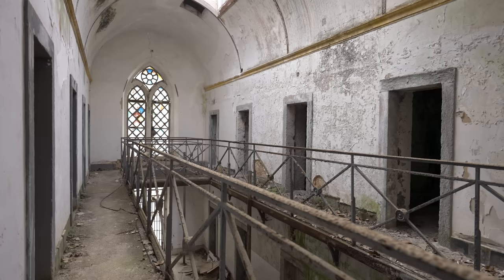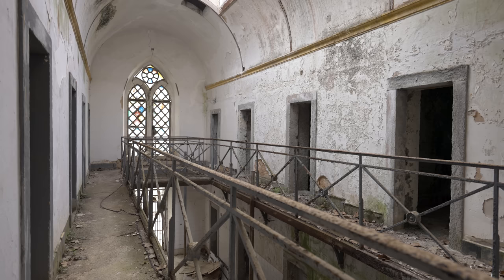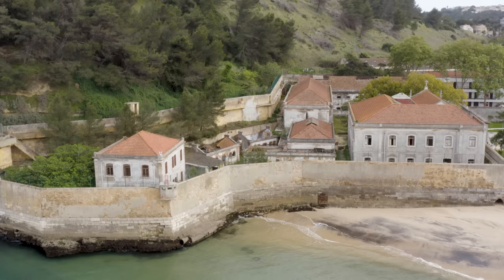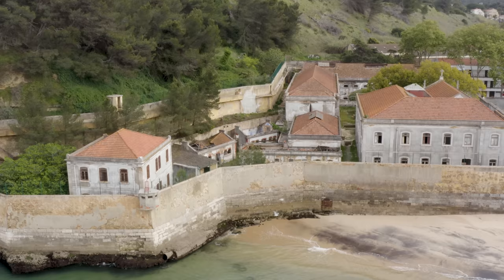For the next century, it would go through many cycles of occupancy and abandonment, and the building served as everything from a fish guano processing plant to a private residence. Eventually, in the 20th century, it was reactivated as a military prison for the Portuguese Navy, until finally being abandoned again in the 90s. Now, join us as we venture inside this centuries-old fortress and see what's left.